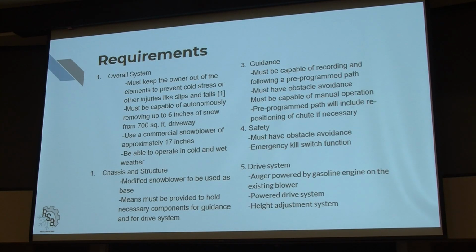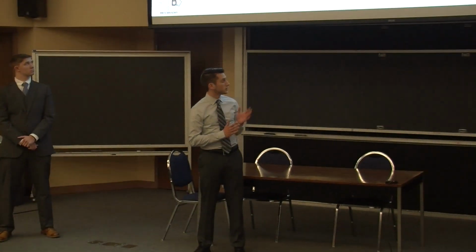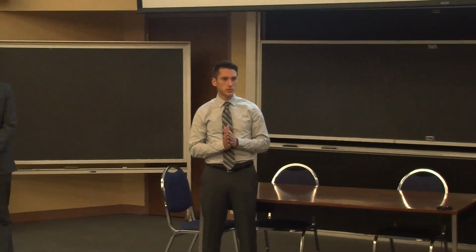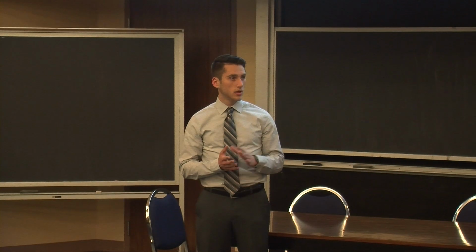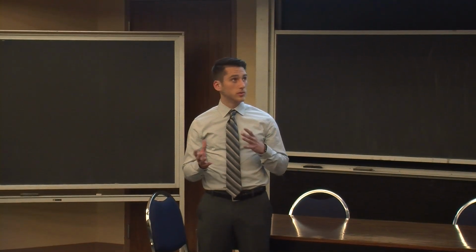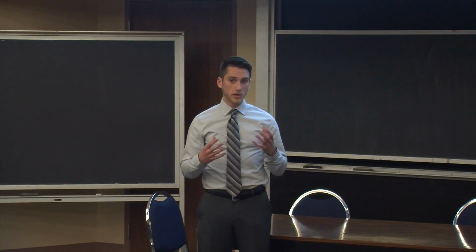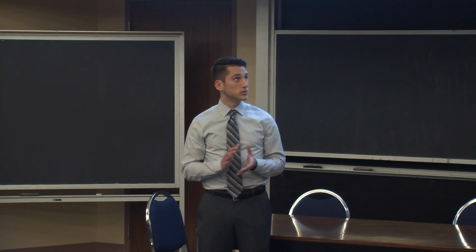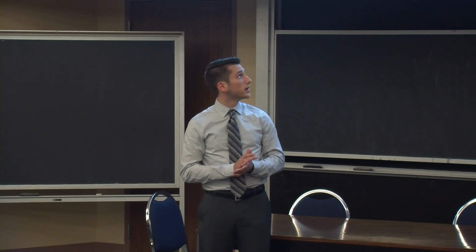Okay, so when we set out to do our project, we were governed by the typical 2-car driveway, which is about 20 by 30 feet, about 600 square feet. We figured we would give ourselves about 100 square feet to play with, so 700 square feet is what we chose. And the snowblower must remove up to 6 inches of snow throughout a snowstorm in case you were to start it when there was already snow on the ground. It must use a modified snowblower that we acquired, the 17-inch, which is about a consumer level snowblower. And it will use a guided system through a pre-programmed path.